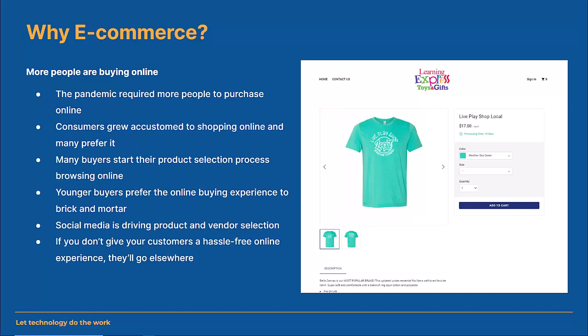My 20-something-year-old daughters are very rarely going to go into a retail store. They just like to do everything online. It's just more convenient, and frankly, they're doing all their purchasing off their phone. They're not even using a computer to do their purchasing.